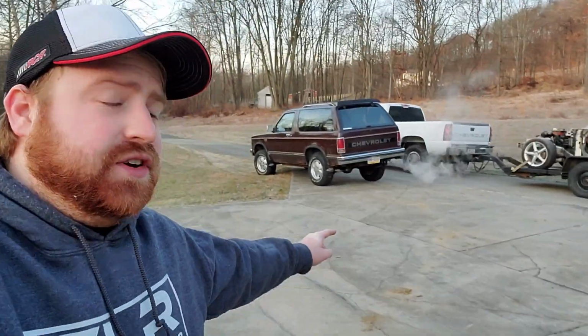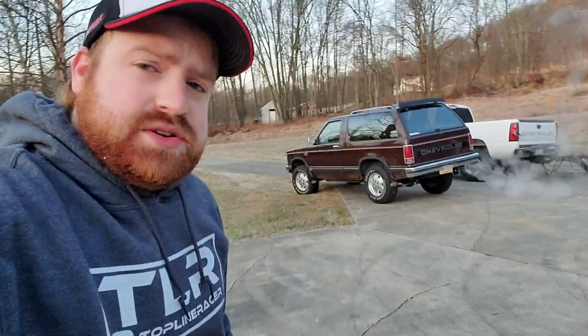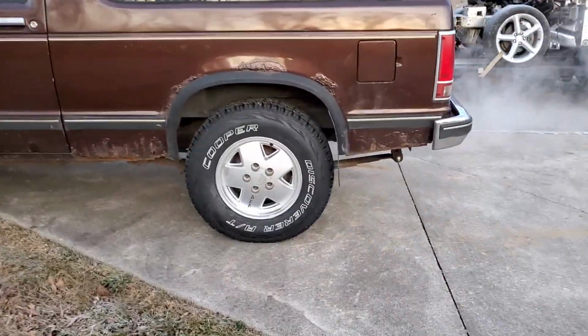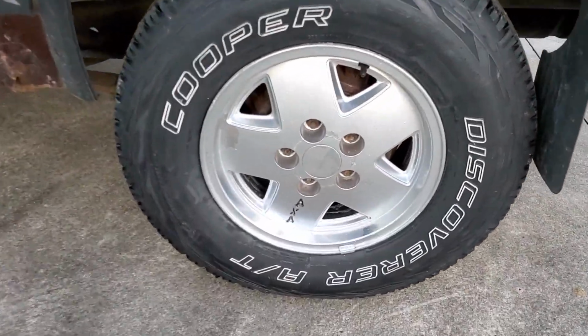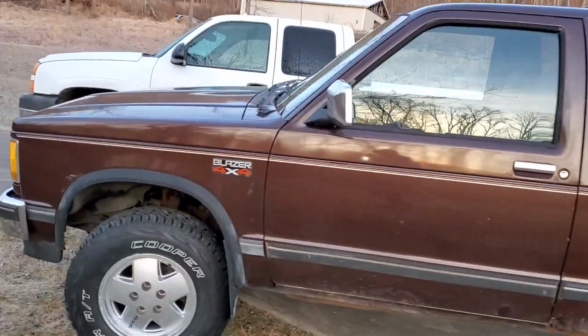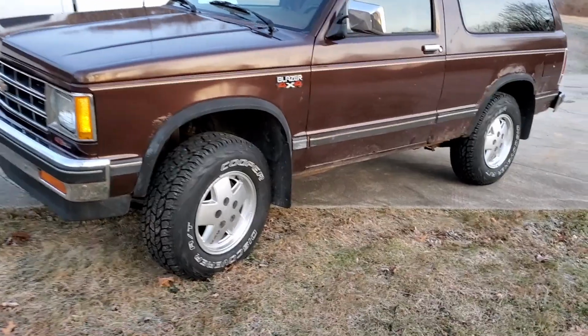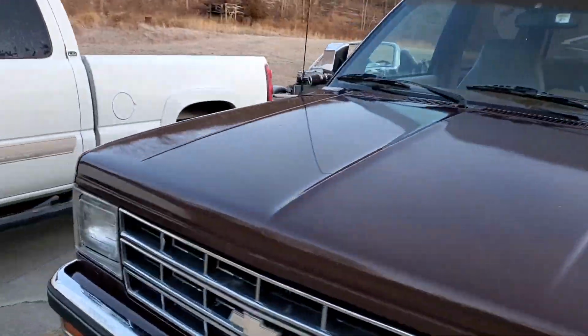Blazer is the first drive on the new tires. Let's go check them out. And I know I said tires, but it's really tires and wheels. And here are my mediocre, not even mediocre, terribly finished wheels that I got here. They look pretty good on it, I gotta say. I definitely love those wheels, and I'm happy I got them, and we'll refinish them properly someday.